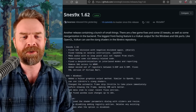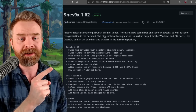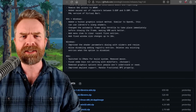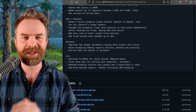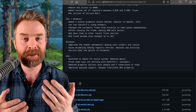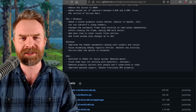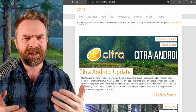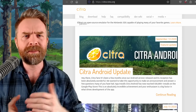In version 1.62 there's a whole bunch of bug fixes, and if you're a fan of Vulkan, they've added a Vulkan graphics output method. Now the last update for SNES9X was a little over a year ago, back in 2022, so if you haven't updated SNES9X in a while, you might want to pick up the latest version. If you haven't used SNES9X in a while, you might want to check it out again. It's an amazing emulator.